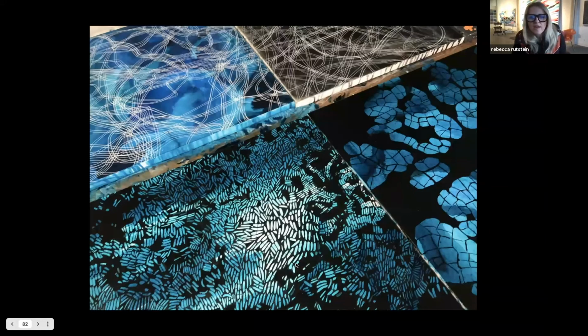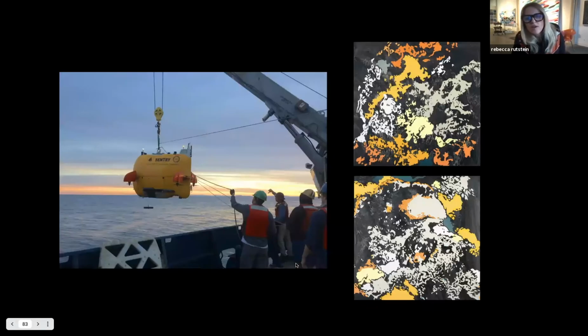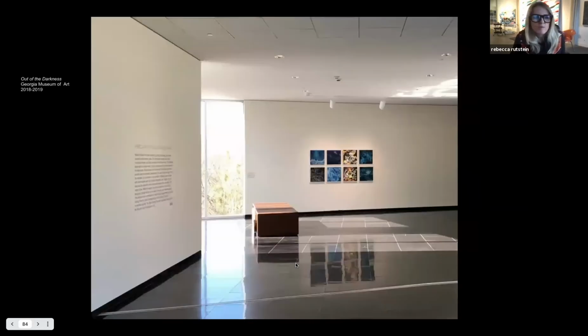And so one other way that we were getting data was through this AUV, which is an autonomous underwater vehicle, which actually takes photomosaics of the ocean floor. And so you can see larger areas of these bacterial mats that form different colors based on, I think, temperature and I guess chemical concentration. But it was really fascinating and eye-opening.